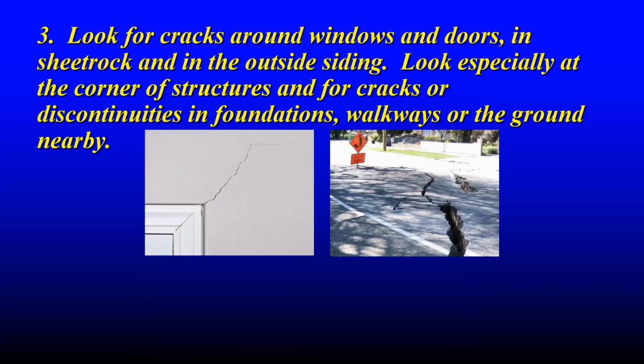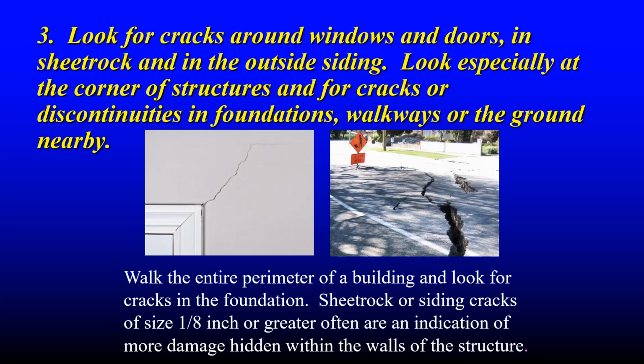Next, significant cracks and discontinuities inside and outside the building are often an indication of hidden damage inside that wall. These are most likely to happen at corners of windows, corners of doors, and places where flat surfaces come together. Also remember that cracks in sidewalks or driveways or other areas around the outside of a structure can often give an indication of damage that may be hiding inside or under the structure where you can't see it.